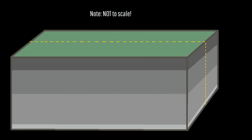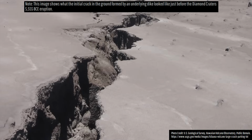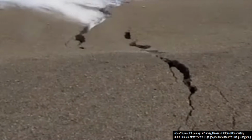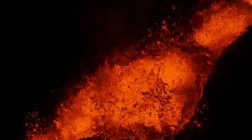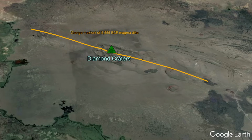In the year 5555 BCE, a 3.7-mile-long dike, aka a long and thin body of magma, intruded into the crust, causing cracks to form on the surface paralleling its north-northwest orientation. As a plume of gas emerged from the ground along multiple points, it was only a matter of time before an eruption began. After an initial explosion, lava shot several hundred feet into the air at a point which we now associate with the center of the Diamond Craters complex.